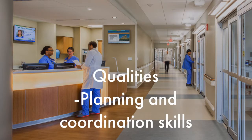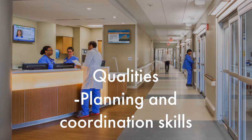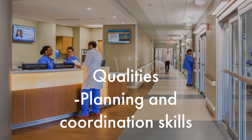Planning and coordination is another skill that the charge nurse should have. Why? Because usually the unit may have limited resources or limited skills, and that's why the charge nurse should plan ahead to be able to balance the skills when making assignments and be able to provide appropriate personnel with the skills to the patients they can handle.